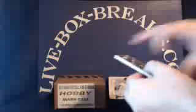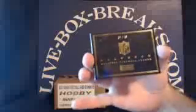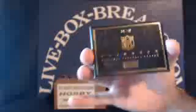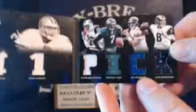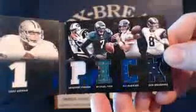And looks like we're going to have a case hit. Short print numbered 31 out of 49. And it'll go to the team on the far left. So it'll go to Raiders, Bo Jackson. Raiders going to Gordon E. Oh, we have number 1 picks. Left, right, Bo Jackson, Troy Aikman, Keyshawn Johnson, Michael Vick, Eli Manning, and Sam Bradford. Congratulations, Gordon.